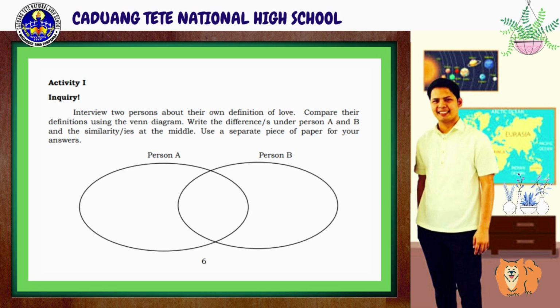Interview two persons about their own definition of love. Compare their definitions using the Venn diagram. Write the differences under person A and person B and the similarities at the middle. Use a separate piece of paper for your answers. You will be given 1 minute to do this task, and your timer starts now.